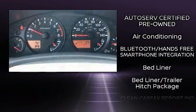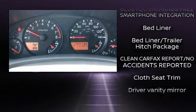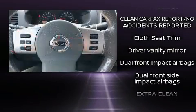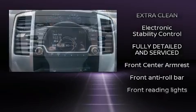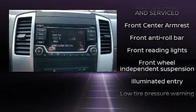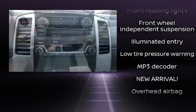Nissan also prioritized safety and security by including dual front impact airbags, front side impact airbags, traction control, anti-whiplash front head restraints, a panic alarm, and four-wheel disc brakes with ABS.